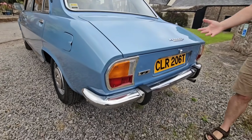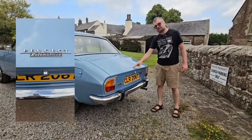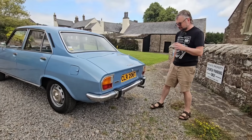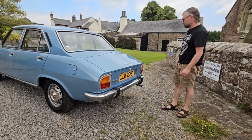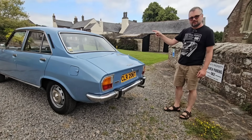Absolutely lovely. So just to confirm, TI for the fuel injection, Automatique for the transmission. And we'll talk about the transmission in a bit. Even that is quite interesting. But I think we'll start under the bonnet.